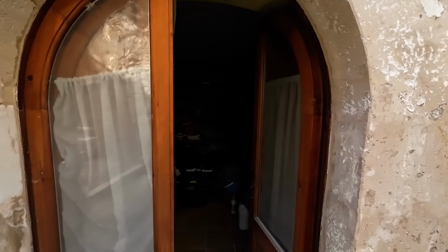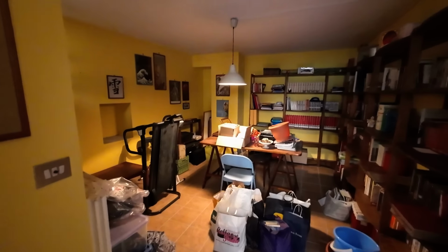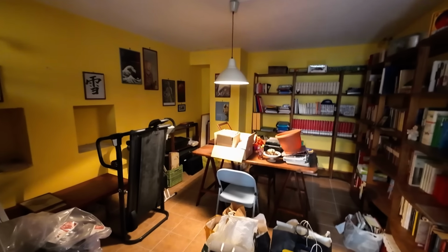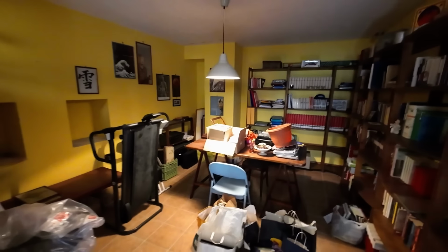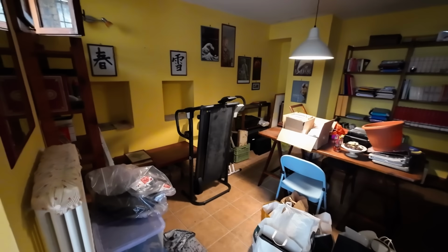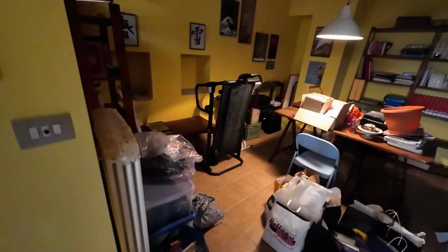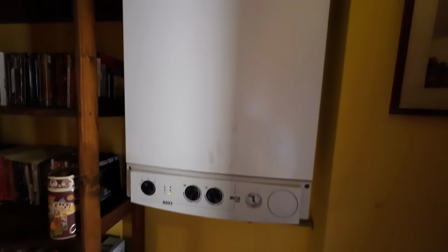Okay, let's have a quick look in here. There's not much light. There's more than one switch here. No, that doesn't. There you go. Just got that one light at the moment. But as you can see, it is a good size. Hopefully you can see that. The radiator's in great condition. The boiler, which is here. It's not brand new, but it's certainly not old. It looks in good condition.